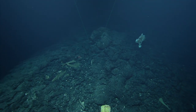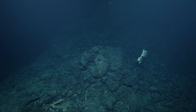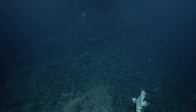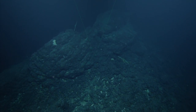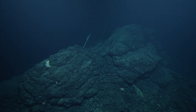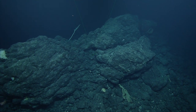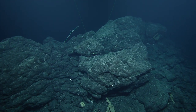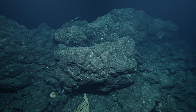I love it. Bright yellow balsamid. Maybe we'll see an octopus as we get closer to the caldera. Who knows? Could be. Maybe it's their secret breeding ground. No longer a secret. There's one of those pink blind lobster things. Oh, one of the aspers, I think they're called.